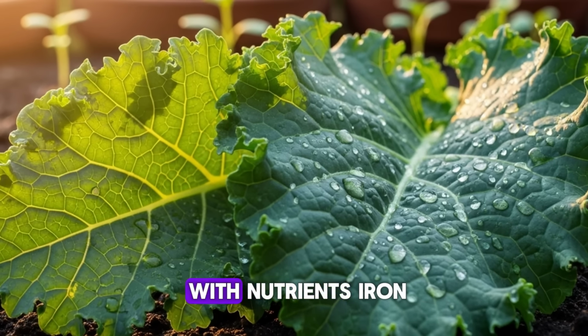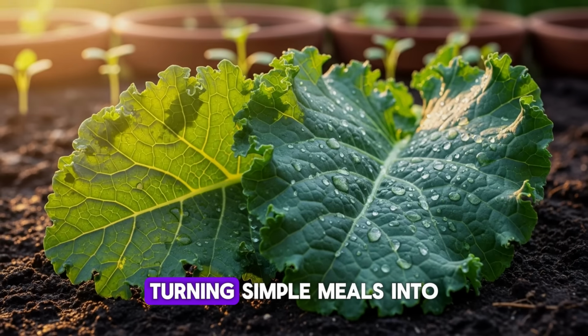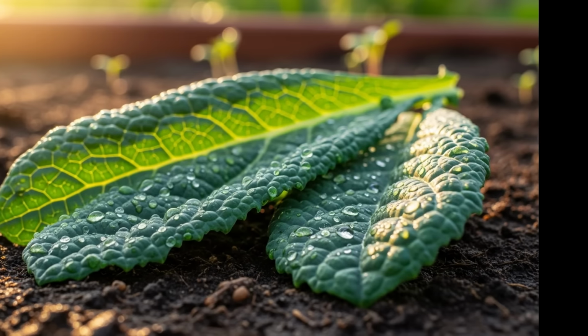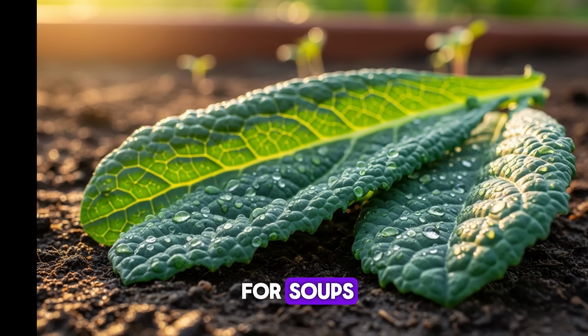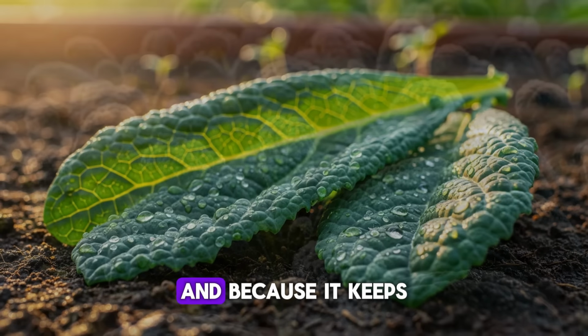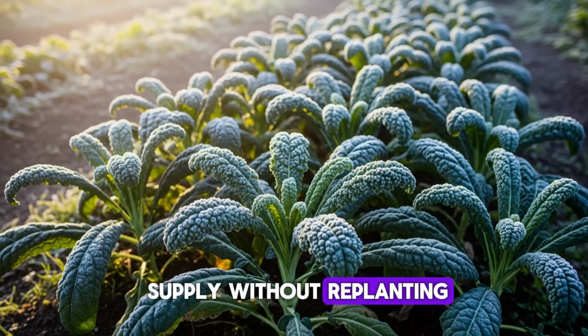Each leaf is packed with nutrients: iron, calcium, vitamins A and C, turning simple meals into something nourishing. You can pluck the young leaves for salads, or let them mature for soups, smoothies, or stir-fries. And because it keeps regenerating from the center, you'll have an endless supply without replanting.